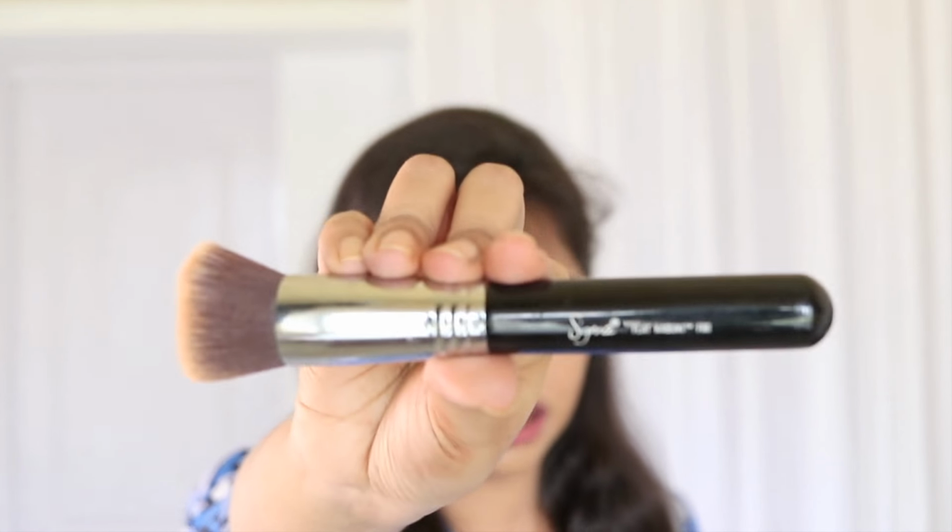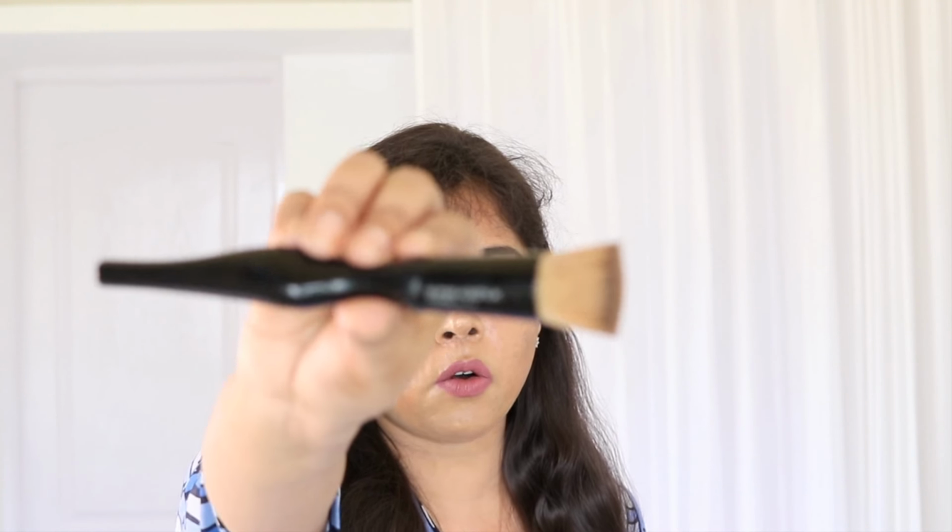Now, for £5, you get 6.2 grams of product. For me, this doesn't work very well with a beauty blender. Now, this applies best with a flat top buffing brush, such as Sigma's Flat Kabuki F80. Or if you like something that's a bit smaller and a bit more precise, there's Sonia Kashuk's Tools number 4.